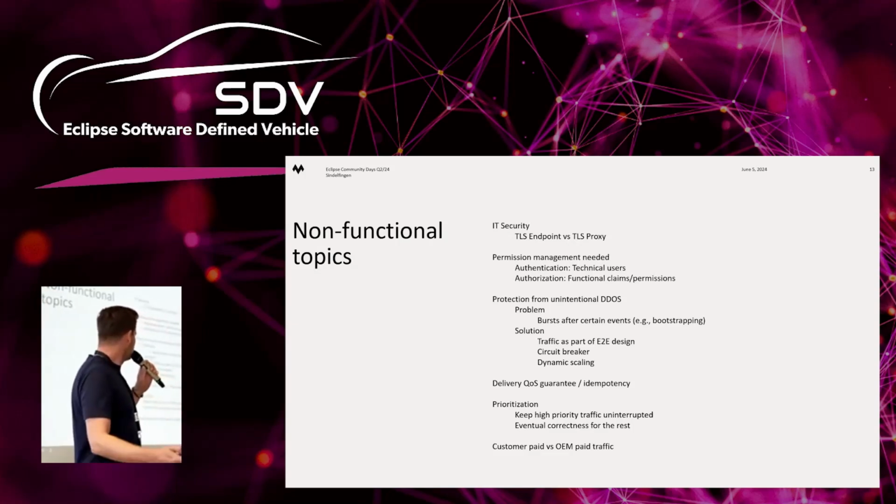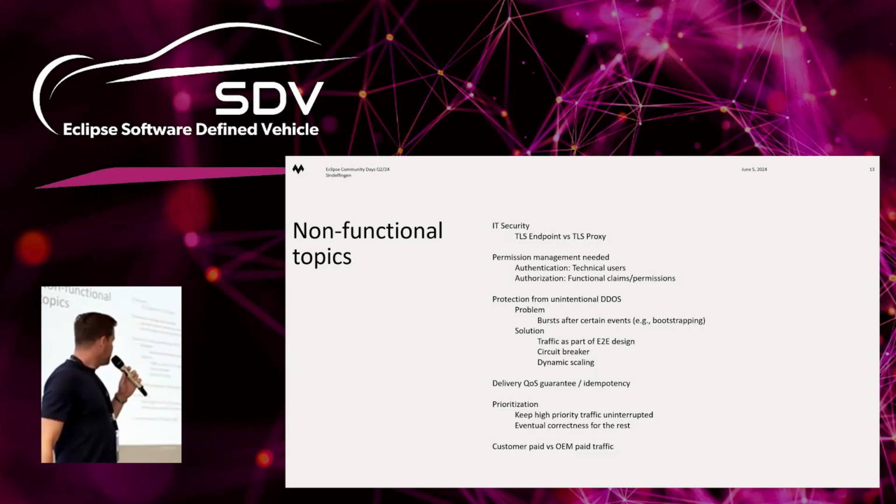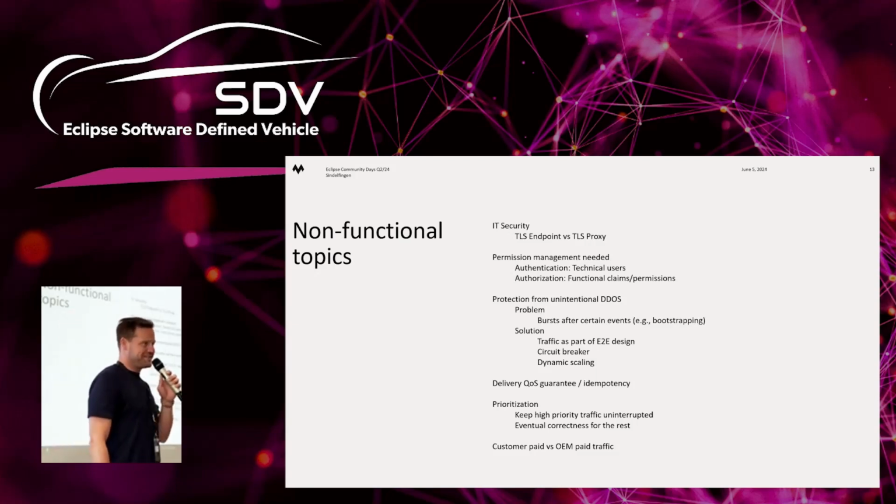Well, good old permission management, authentication, authorization, that's always a topic. And I'll come to that a bit more in a bit. A topic that has given us quite some headaches, especially Jan in the past, is unintentional DDoSing yourself.